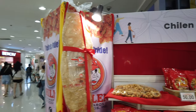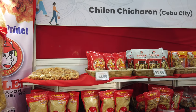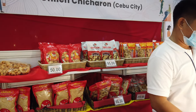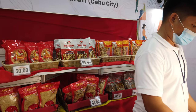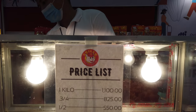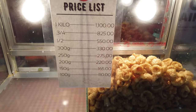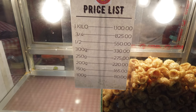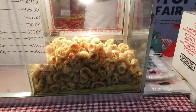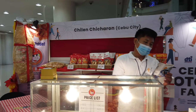For only 265, you got a very big chicharon. And you can finish it in 10 minutes. There are the prices. It's very affordable. That's 265, the big one. You got 50 pesos there for regular spicy, 95 for the pork cracklings and chile and chicharon. The price list here for the kilo one is now from 1,100 pesos for 1 kilo of chicharon. You can see the prices. I don't need to read it. Basta 1 kilo is 1,100. Then you get one-half for 550. So Chilin Chicharon of Cebu City.